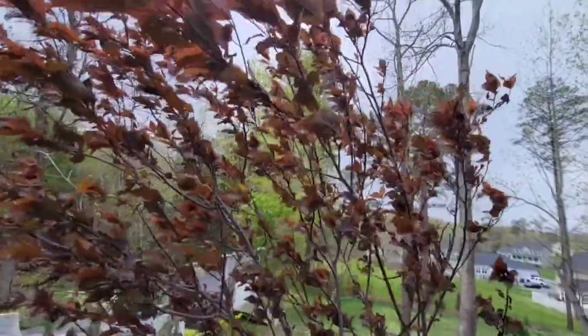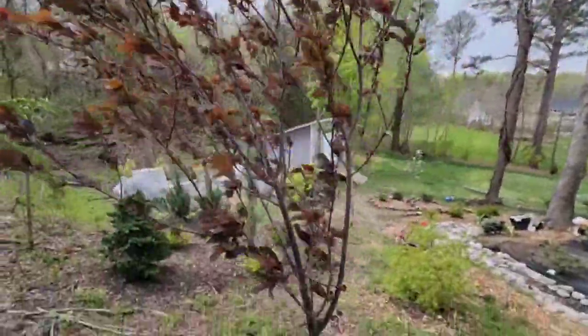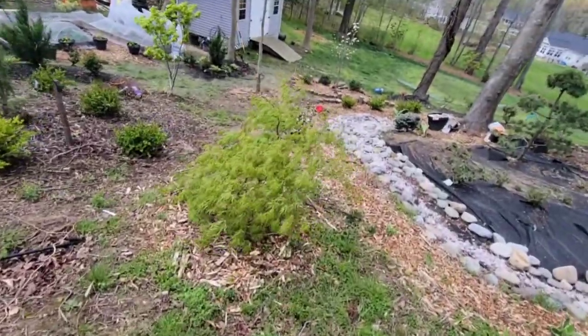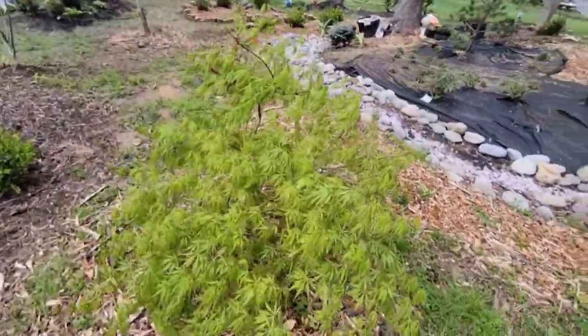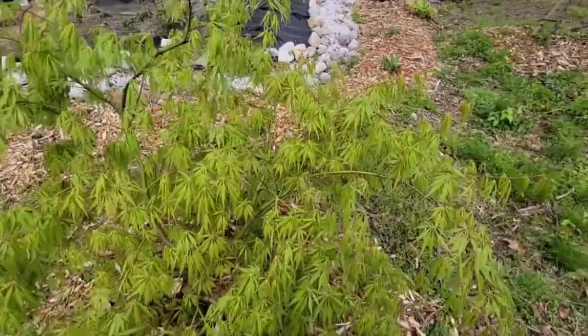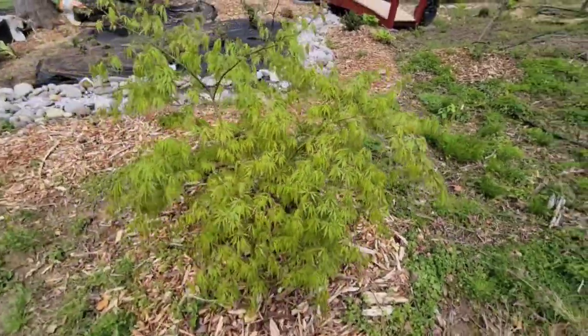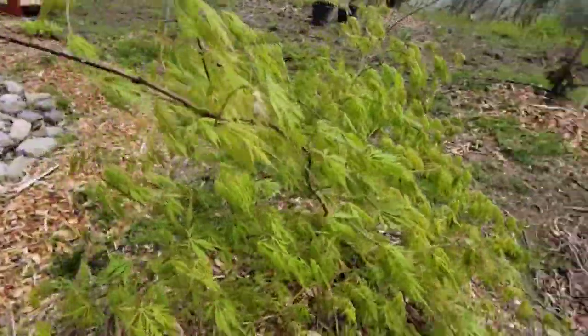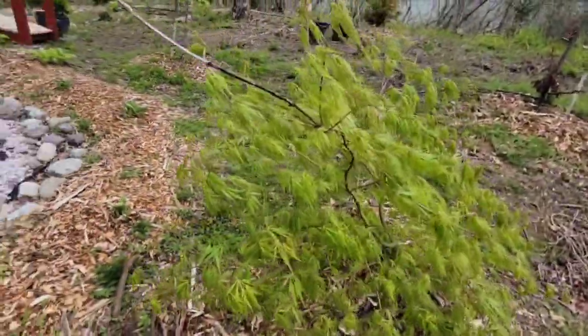Purple plum. Filling out. This is Germaine's Gyration. It's filling out nicely. Quite nicely indeed.